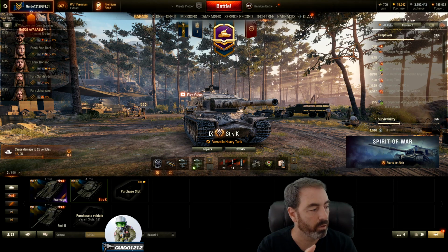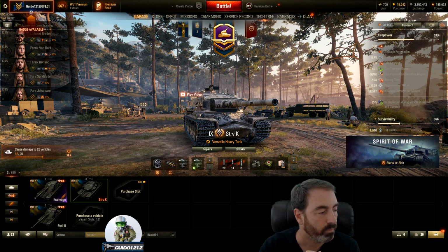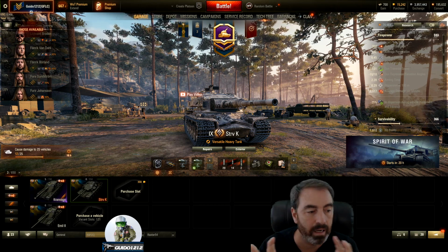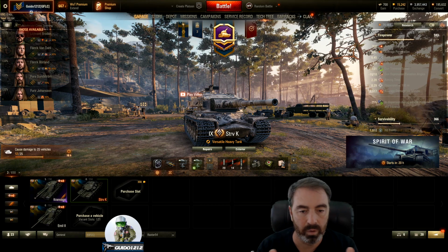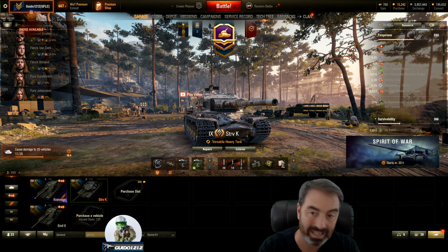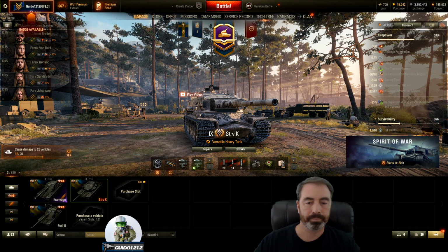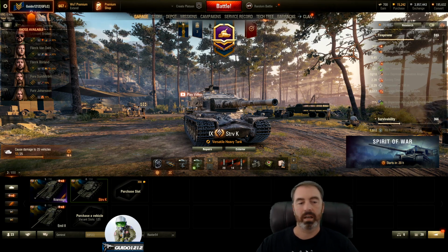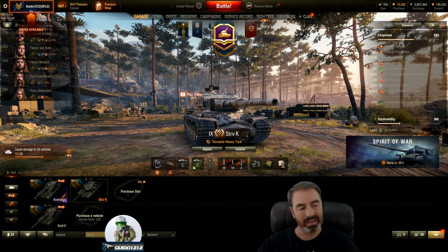Let's do the review. We're going to do an overview, tech tree, considerations for the tank, the 3D model. Look at a comparison, which is going to be really interesting because it's kind of a medium tank that's been turned into a heavy tank that lives between Tier 8 and 9. We'll talk about that as we go. Look at my stats, my setup, and then some examples of gameplay for how you might want to try to play the Stridsvagn K, Tier 9 Swedish heavy premium, first of its kind. Is there more to come?